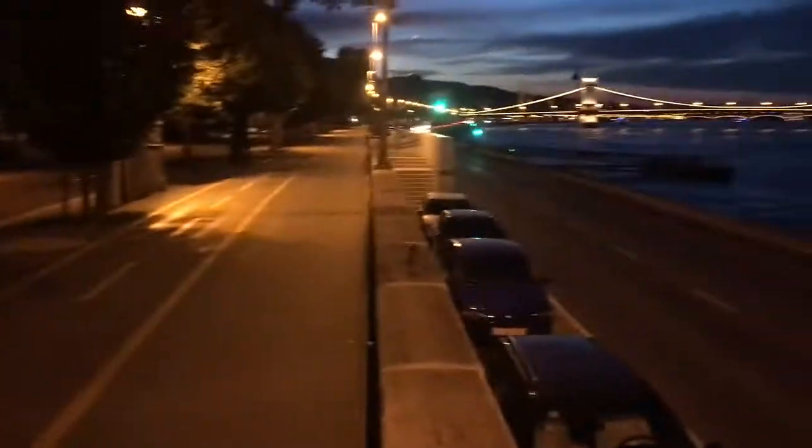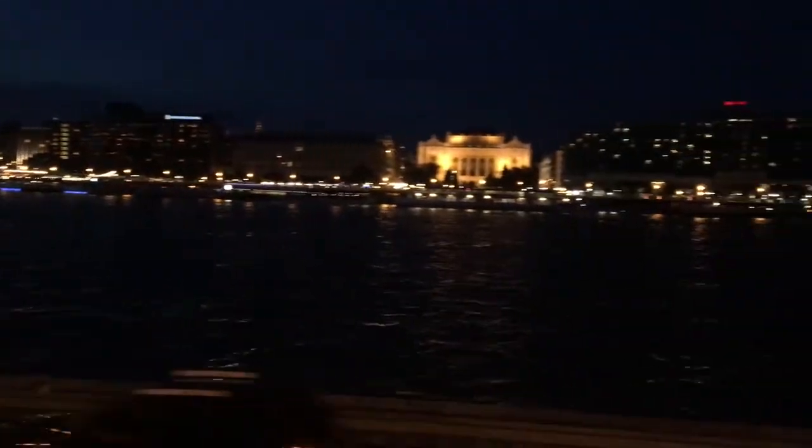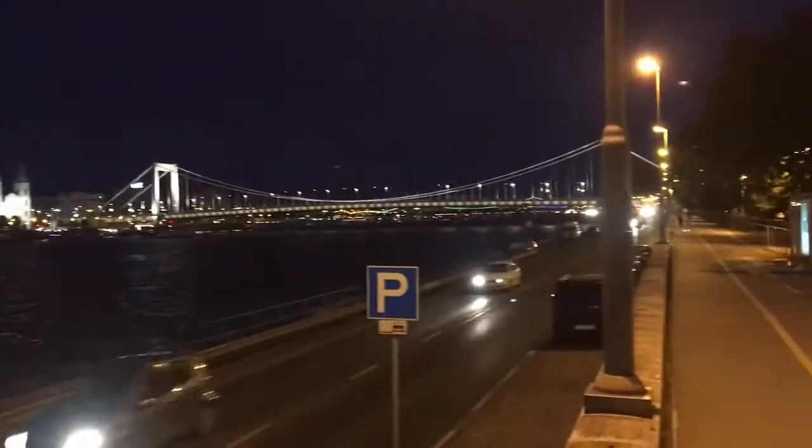Budapest at night is by far one of the most beautiful cities that I've ever been to. You can see there's so many bridges here. This camera is not doing it justice, but I love it. I love coming to Budapest. I'm looking for something to eat. There's this amazing scenery outside. Hopefully there's like a pub or a bar or something that I could just get something to eat. It's like 10 o'clock.